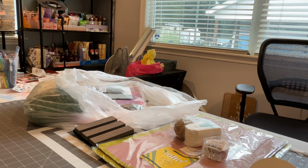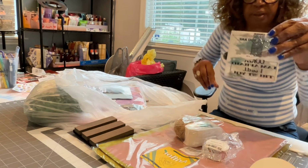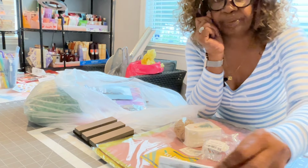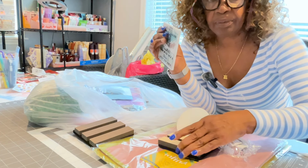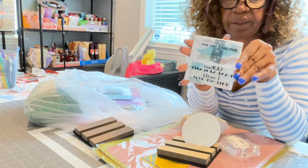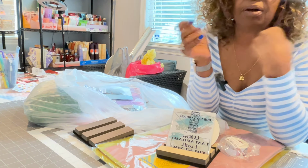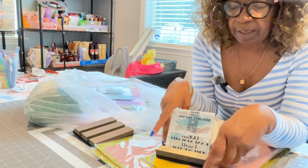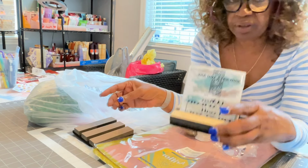So this is one of the ones that I have made. And it will slide right in there and hold that coaster. But the only thing, it only holds 3. I need one that holds 4. But nevertheless, 3 is going to work.